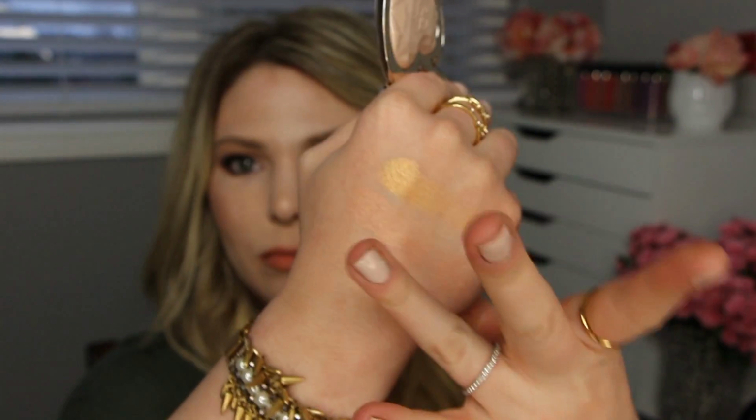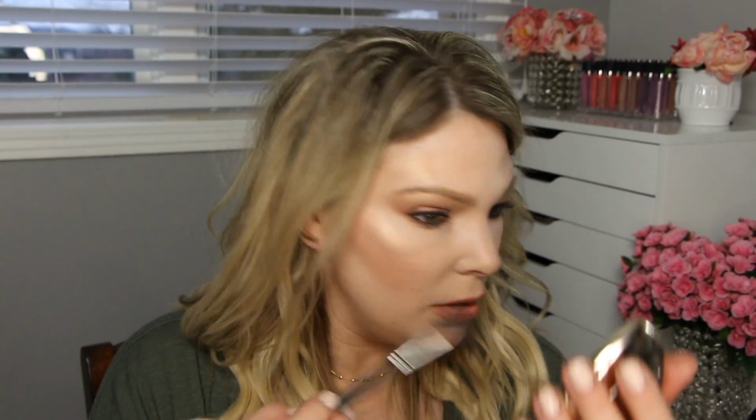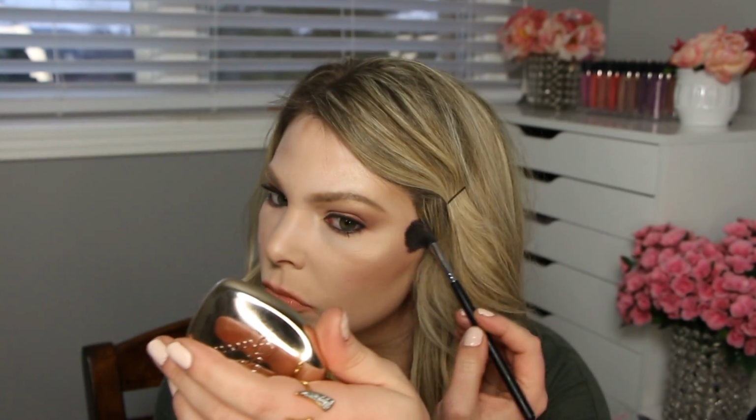Ooh. That is very beautiful. Let me try some of that on. I do have that Deck of Scarlet highlighter on in the color called Halo. So I already do have a highlight on, so I don't know if this is even gonna make a difference, but I mean, I can see it show up.